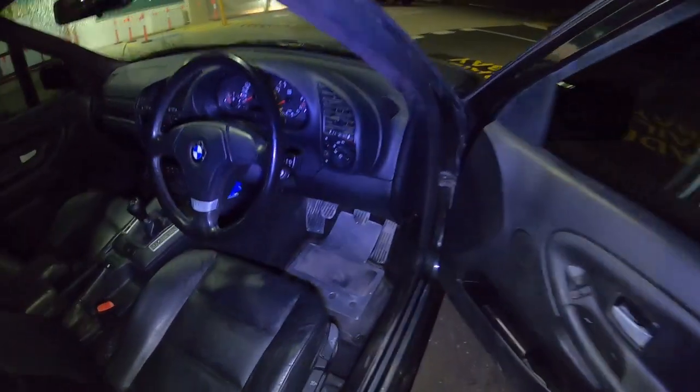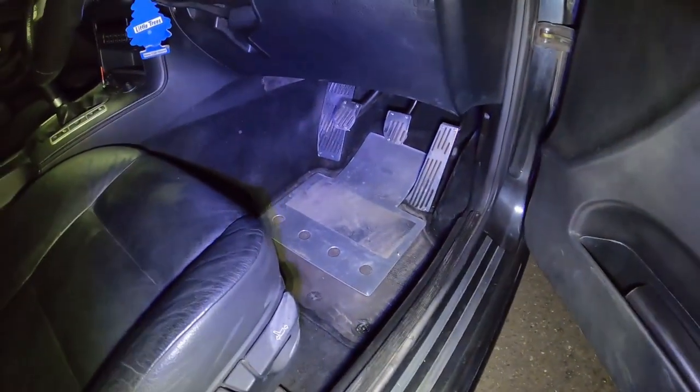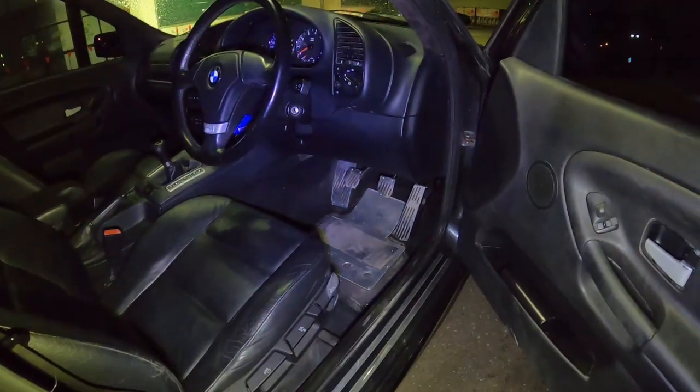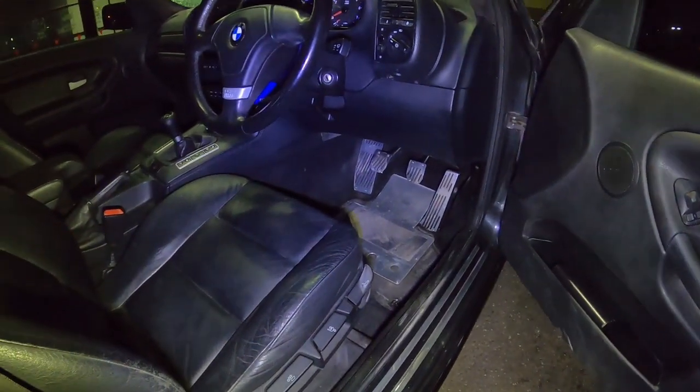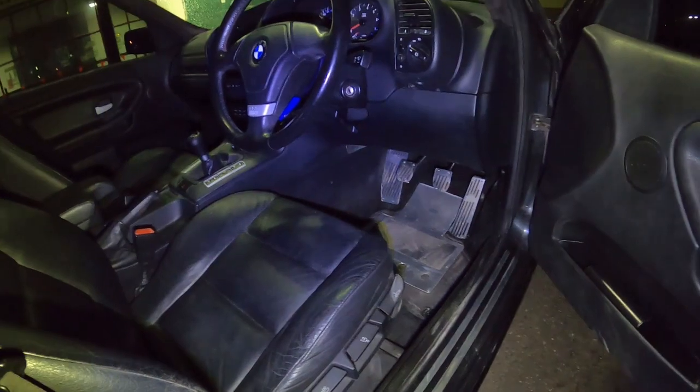Speaking of fabrication, I've made that DIY racing floor mat. I saw one of those made on Instagram, so I thought I'd give it a go with some spare sheet metal I had. Turned out all right. I can't complain. Protects my carpet, looks decent.